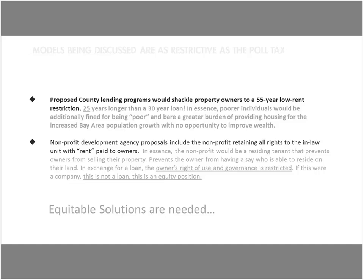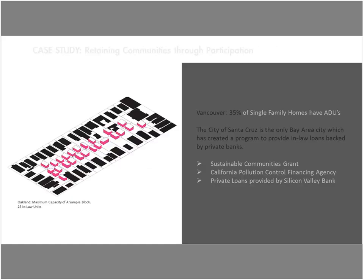your property. In fact, if this was a firm going out for a regular business loan, this would not be a loan. This is actually an equity position. It means your right of operating your property is now severely restricted. So therefore, these two pathways, the nonprofit development agency and the county, are actually not equitable solutions. You're asking the lower income population to take a higher burden of what we're going through in the Bay Area.